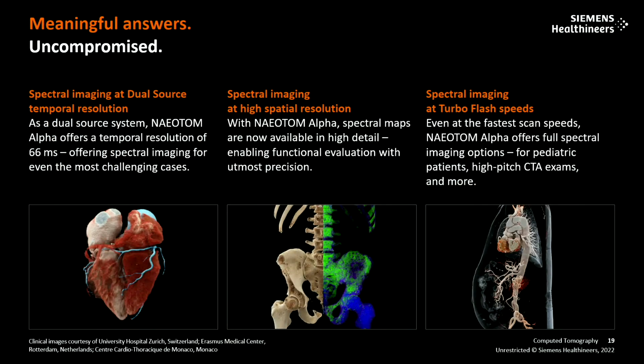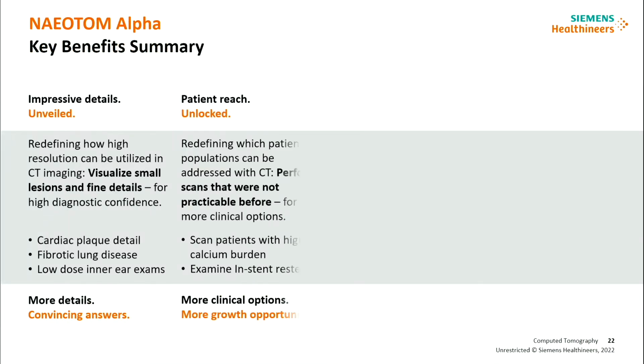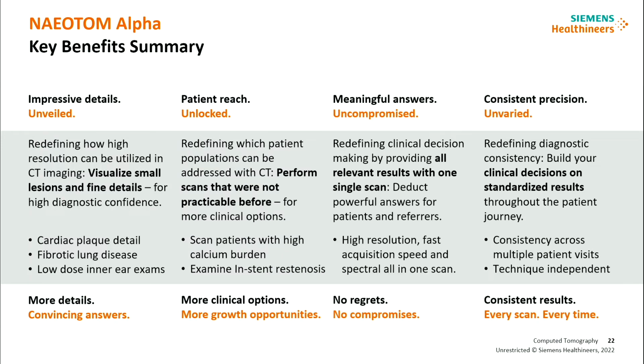And get all of this without compromises, without sacrificing speed or spatial resolution, so that we can look at new endeavors, look at iodine distribution in the myocardium, look for scar, not sending somebody to an MR, sending them to a CT to try to drive these types of things forward. And so really, it's going to push the boundaries. You will see some really great images from the clinicians, and we're very excited to be here.